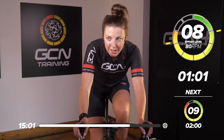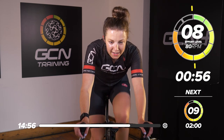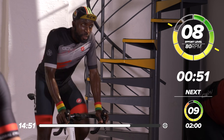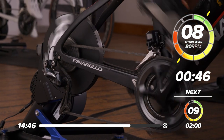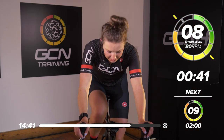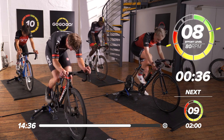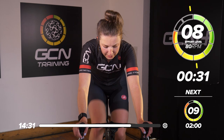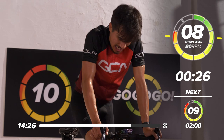Into the last minute now of 8 out of 10. Keep pushing through, guys. I know it's starting to hurt. It's burning. Come on. We've got this. We're nearly there. 45 seconds to go. Keep pushing. Let's go, guys. Come on.